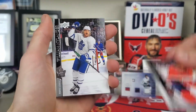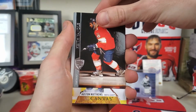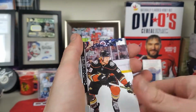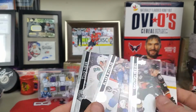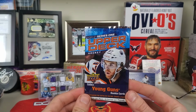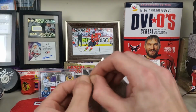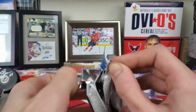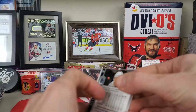Nick Dowd, William Nylander, Keith Yandel, Austin Matthews canvas, Hainan, Sanford, Wheeler, Meyer. All right. This is our last shot at Lafreniere. If there isn't a Young Guns in this, I will be severely disappointed. But, like I said, that's how my luck goes.